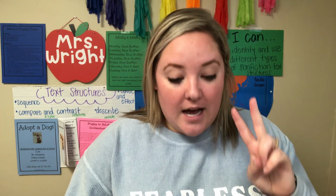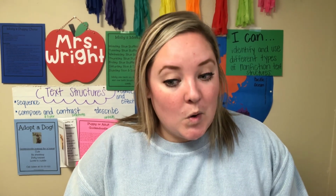We, like I said, are gonna go through 2 types of nonfiction text structures. And then if we have extra time, we are going to read about one of the leopards that we started a couple weeks ago when we were exploring nonfiction books. So, back to our story, our journey of Molly that we've been on all week long.